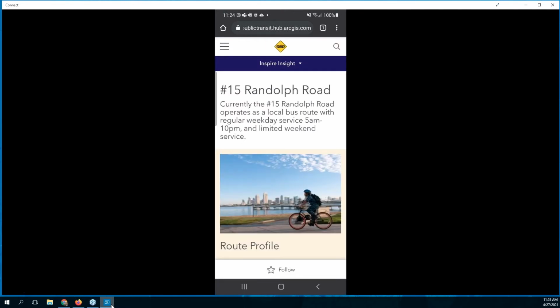I was kind of joking with Justin. I think we all know how to use QR codes now. If you've been to a restaurant in the past year, right? This is how you get your menu.